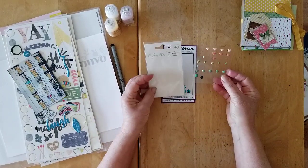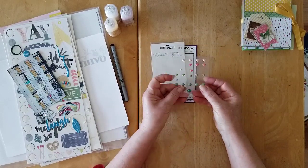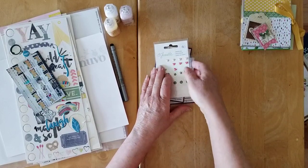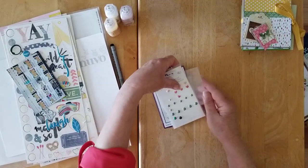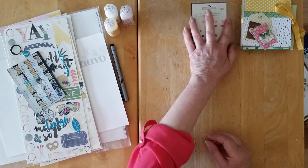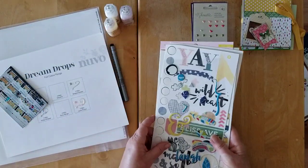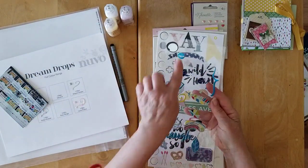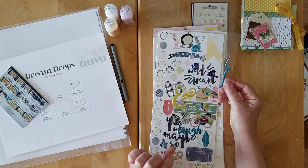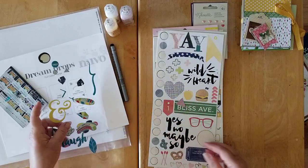This Chamel enamel dots, a lot of these have been used up, so I'll get through that this week. I'm quite happy with where I'm going with the transition to the Nuvo drops. And then, as you know, we have been working on our stickers. So you've seen a few of these from Fancy Pants on a couple of the layouts. This needs to get finished this week, before the end of July.